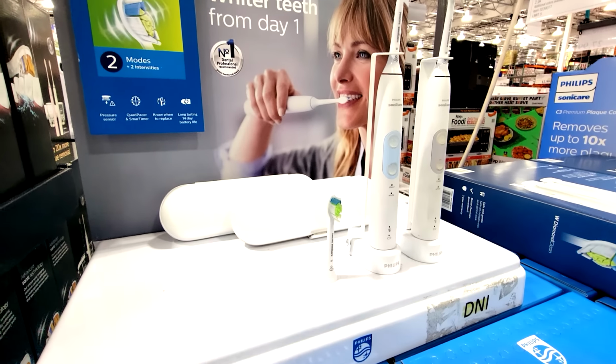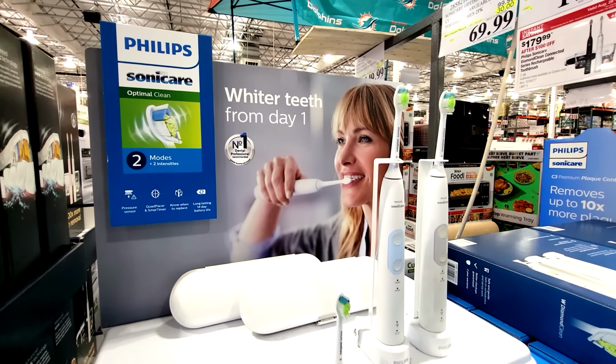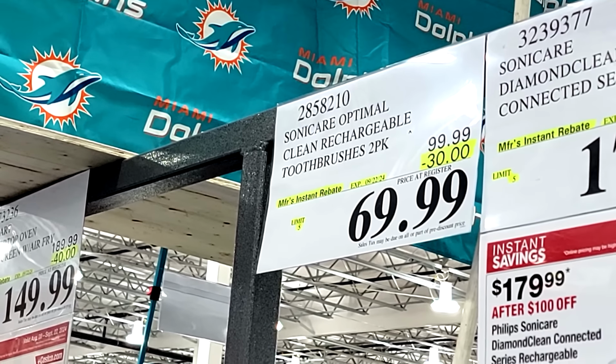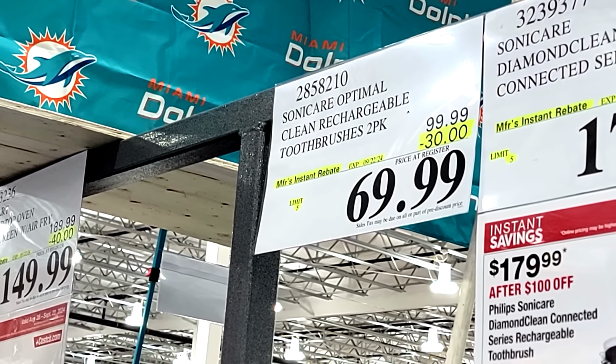But if that one's a little bit too rich for your blood, well, Philips Sonicare does have a less expensive model right here. So this one is the regular Sonicare, the Optimal Clean.